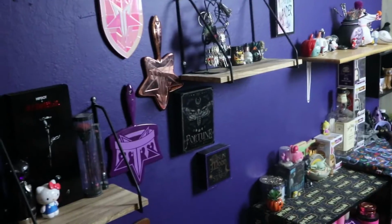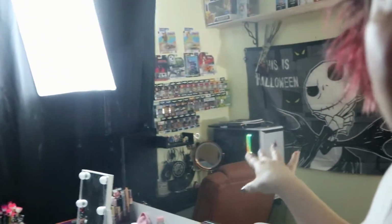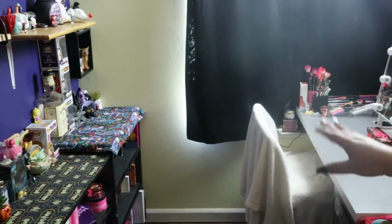So that, it's kind of a purpley blue, which I'm digging. So I do love this room. I love that I have my computer zone and my makeup zone all in one room. And I finally get my own room after many, many years of not having my own room ever. But yeah, it's so pretty.